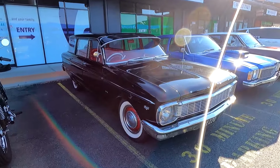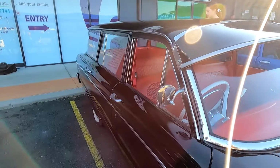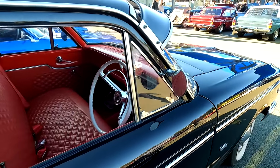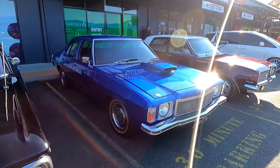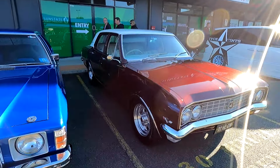Oh, how cool is that? No. How cool is that? Look at the interior. Beautiful. Dad, we should get one of those. Beautiful. This one's always presented so well.